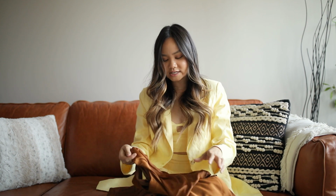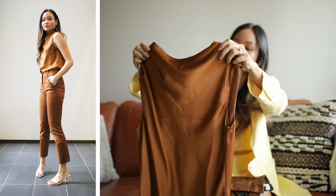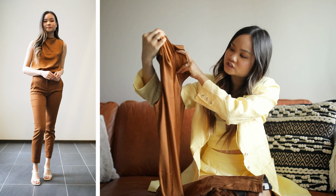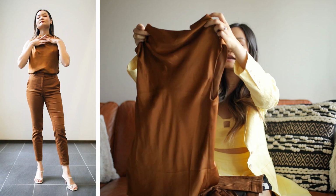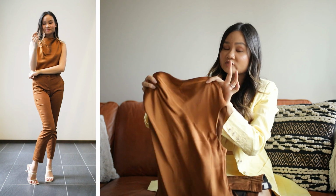The reason why I would say this one's a little bit more business casual is because of the cowl neck on this tank top right here. So this is kind of like a silk material. I believe it actually is silk, yeah. It's a silk top and it has a cowl neck up top here, buttons down in the back of the keyhole, and it is sleeveless, so very appropriate for spring.